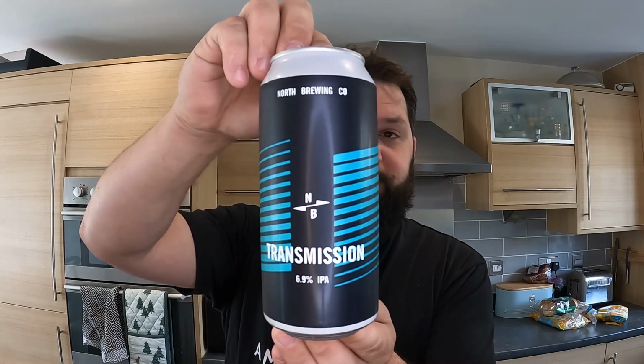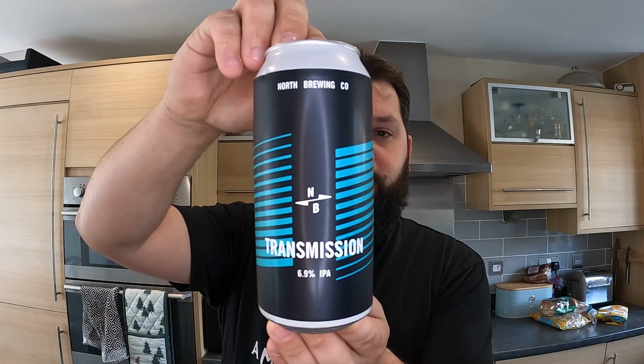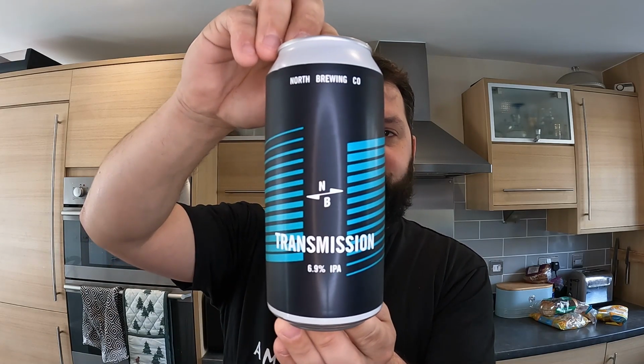We're going again with some very similar branding to the previous North beer mentioned. We've got a can of their Transmission. And it's an IPA, 6.9%. East Coast meets West Coast, apparently, on the back. Like I say, North generally do some cracking beers on the supermarket shelf. So they had quite a few new ones actually, so I was really excited for that.